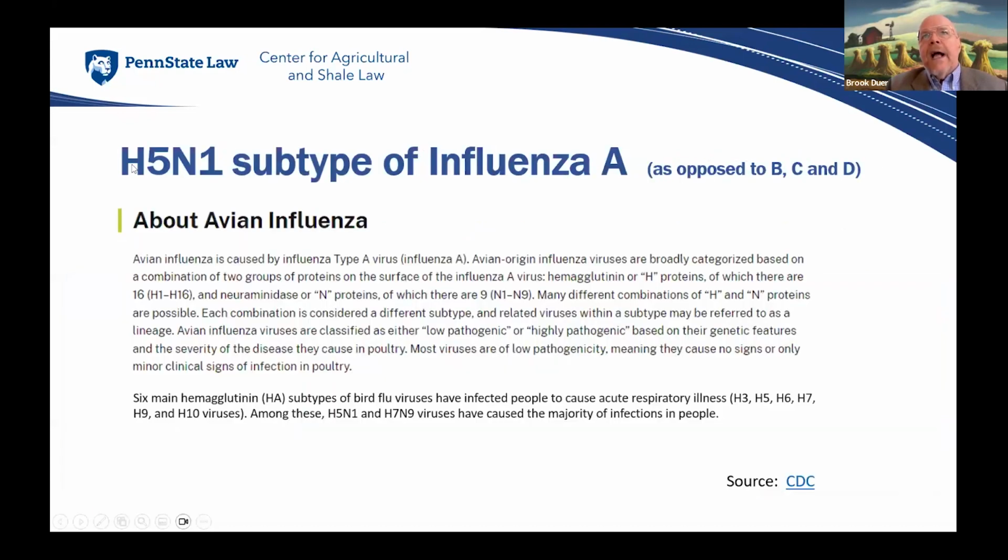You want to know a little bit about how influenza and HPAI gets its name, what kind of influenza it is, and what the H's and the N's mean. This slide tells you that. The subtype of influenza A, and there are also B, C, and D, that has infected dairy cows is the H5N1 so far. That is the same influenza A that has been around since 2022 with the first poultry detections, but the genotype within that H5N1 is slightly different. We'll get to a graphic that I hopefully can use to explain that to you.